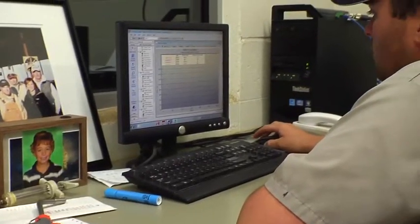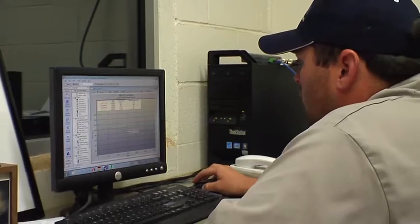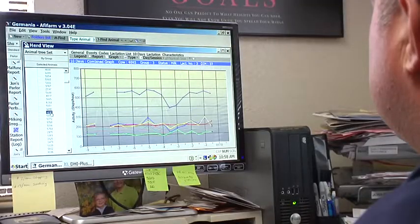It's amazing how much more time you have based on just being more efficient and not having to lock your cows up and not having to drive from one end of the dairy to the other, because everything's just right there for you. There's no time involved. Afimilk, Afiform does all the work for you. I don't have to do any calculations. I just have to bring up a list, I'm done.